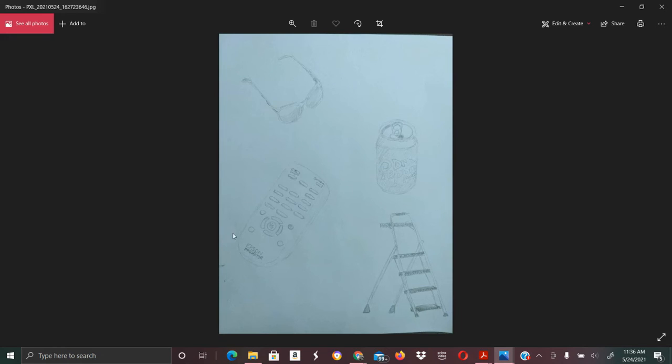And then something with buttons. This is the remote for my projector. So you can see all the buttons on my remote. And something with four legs. Well, here is my ladder. Maybe you've seen it. It has four legs. All right, and some of you are probably saying, wow, Mrs. Cozy, some of those things look really realistic. And that's because I was looking at them while drawing them. So I was looking at them, looking at my paper, looking at my subjects, looking at my paper. So remember to do that.